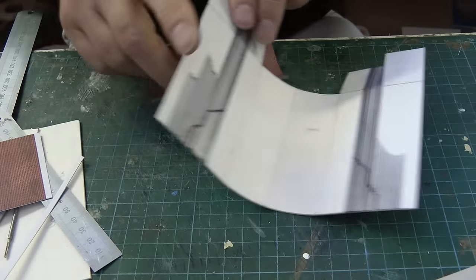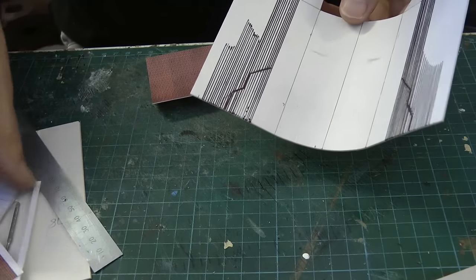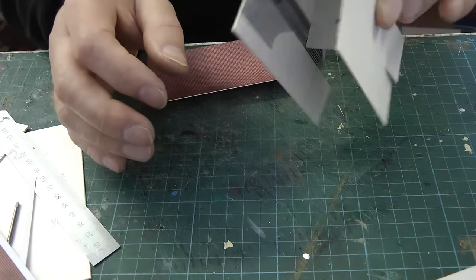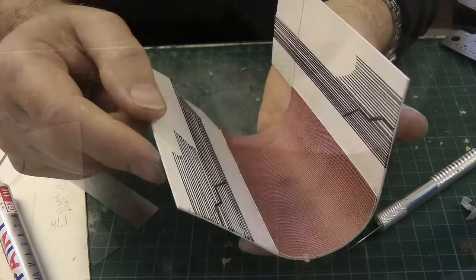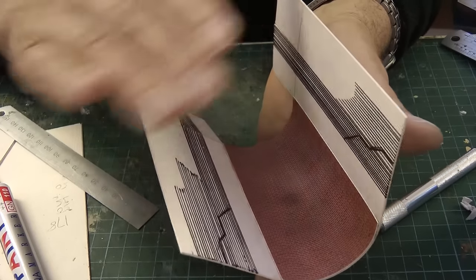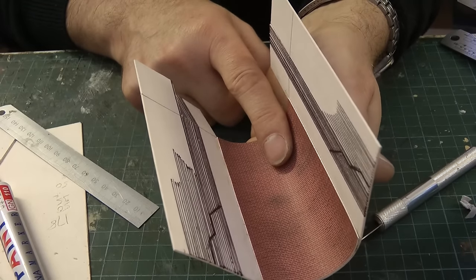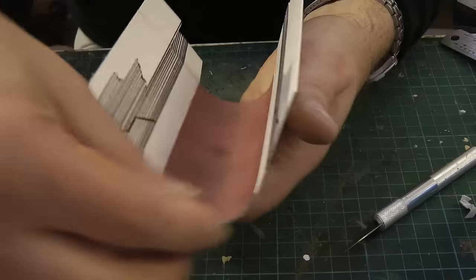So I've already rolled that to match the cardboard template, the center, like so. It's a good job I kept them pieces. This is my second attempt at this. The first attempt I left it flat, big mistake. You've got to pre-roll your brick sheet first, and that way you won't get no creases.